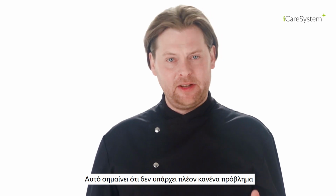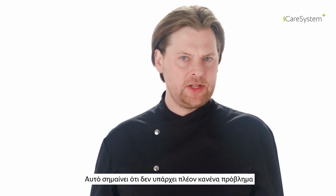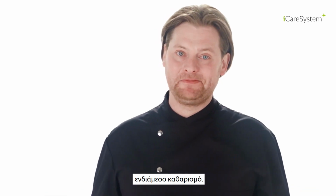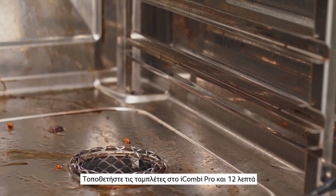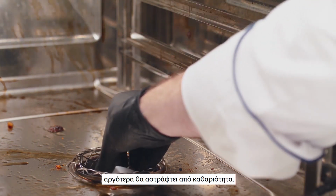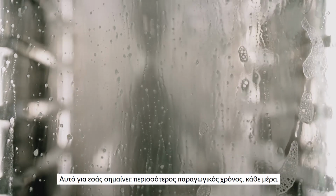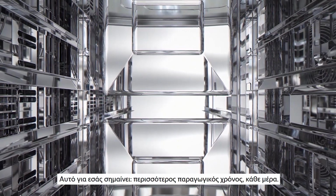In other words, if your iCombi Pro is ever in need of a quick cleaning outside of planned maintenance times, that's not a problem anymore. From now on, just drop the tabs into the iCombi Pro and 12 minutes later, you're ready to work again. What does that mean for you? More productive time every day.